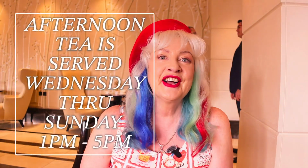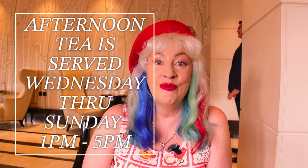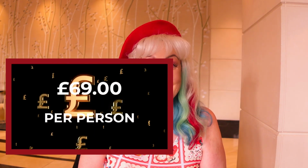Afternoon tea here at the Intercontinental Hotel is offered Wednesday through Sunday from 1 p.m. until 5 p.m. The Ode to Cornwall tea is £69 a person. They have traditional afternoon tea or vegetarian afternoon tea, and you can also add a glass of either sparkling wine or proper rabbit juice champagne as well for your afternoon tea. So cheers!